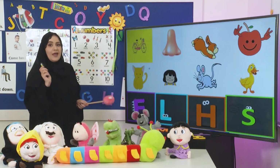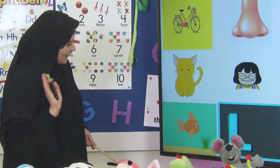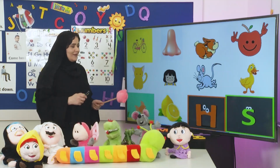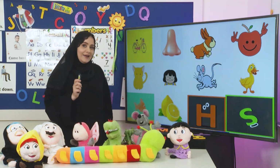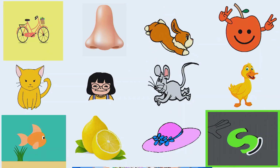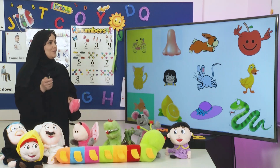Who's this? F, F, F. Hiding. Yes, fish. Hello, cute fish. Who's this? L, L, L. Yes, lemon, yummy lemon. What about this one? Hello, Mr. H. Hat, well done, you are really smart. What about the last one? S, snake. Well done, dear students.